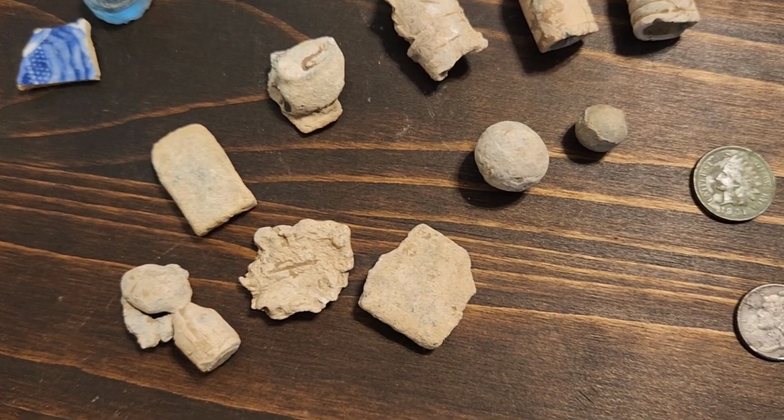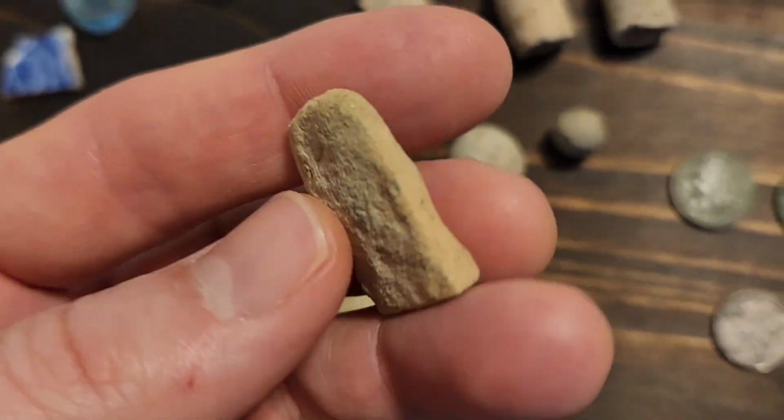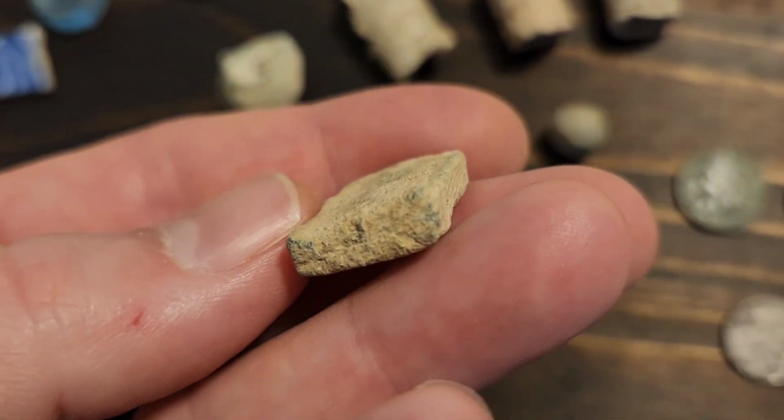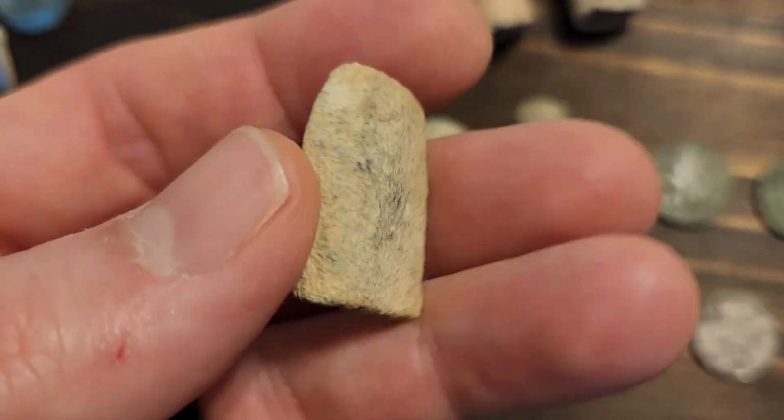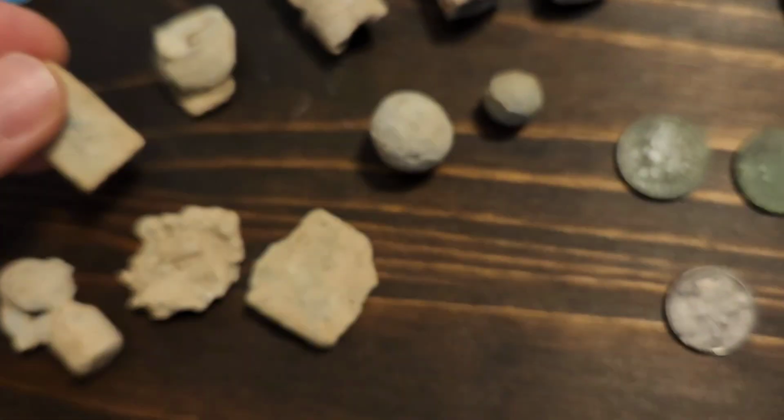Jump over here for the lead. Various little pieces of lead. This one's kind of unique. Flattened. It's not a bullet, but it's definitely in a unique shape. Could have been used for a game piece, but I'm not going to call it that.